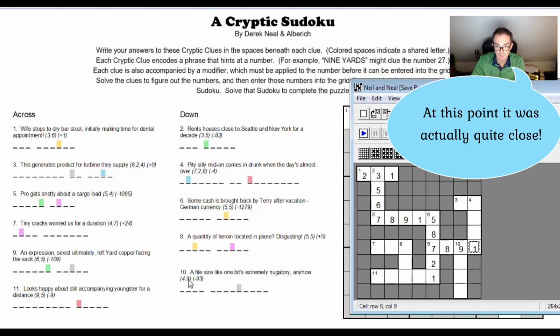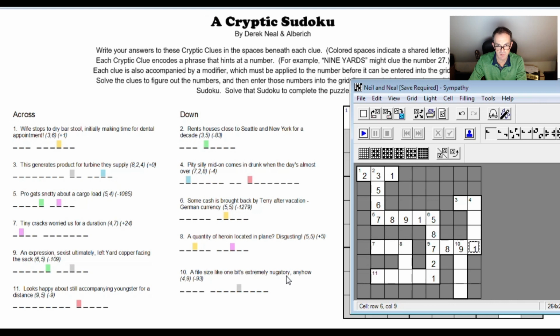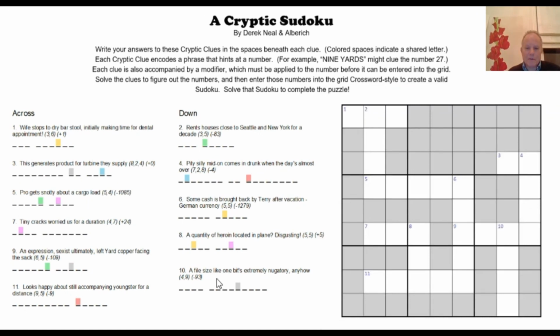A file size like 1 bits, extremely nugatory anyhow. Okay, now this is an anagram. So this is an anagram of like 1 bits, 7, 11, and the extreme letters of nugatory, so N and Y. So it looks like it's got kilobytes in it. A file size, this is going to be technical knowledge that I don't have. Well, extremely nugatory is probably the letters NY, which are at the extremes of the word nugatory. Could be an anagram of like one's bits NY.